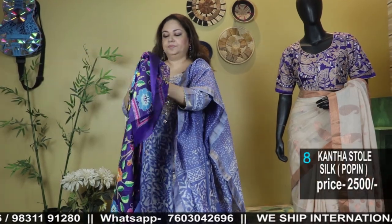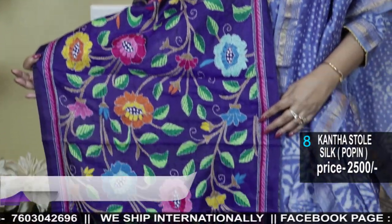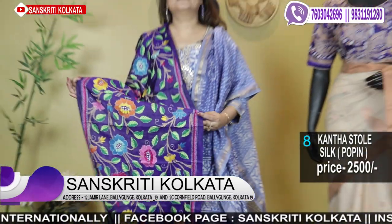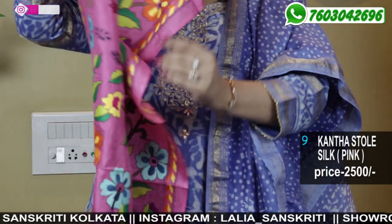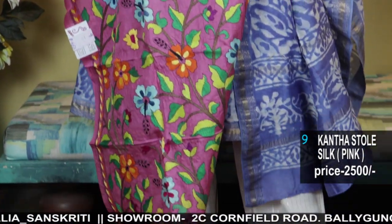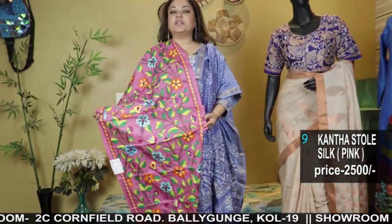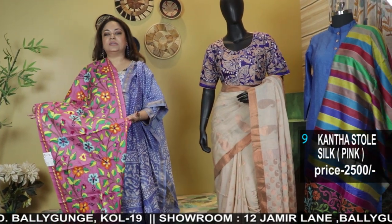Royal blue, pink. So ideal for gifting also. And you know, one stole just changes the whole look of the attire. You can use these as table runners, cushion covers, multiple use. These are beautiful silk stoles.